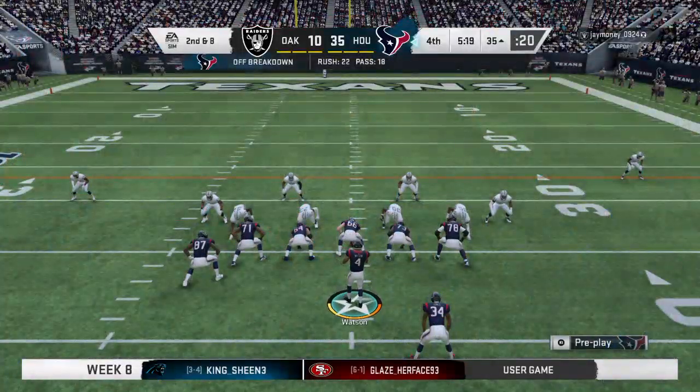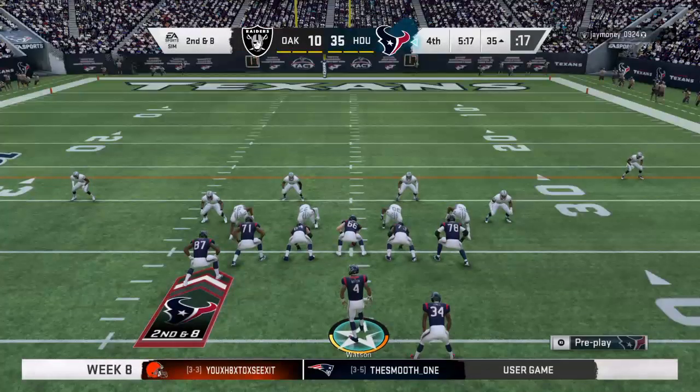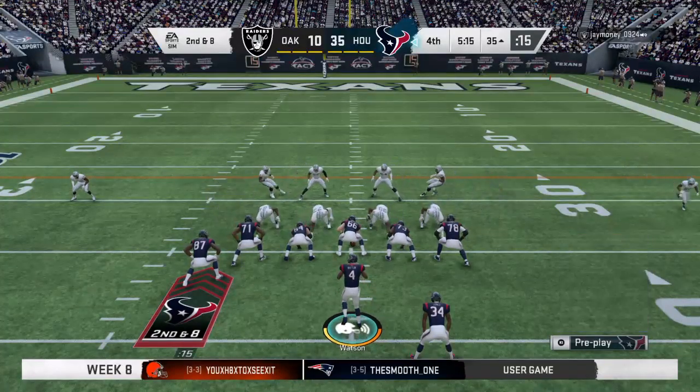The last run good for 2. Here's 2nd and 8. We got to get to the ball. Let's keep moving. Check it. Alert.